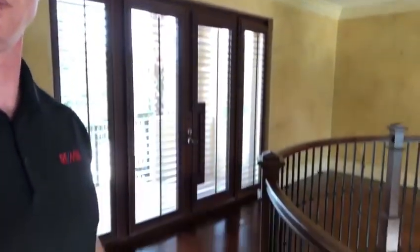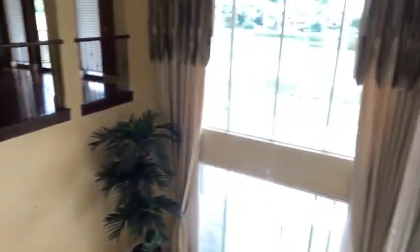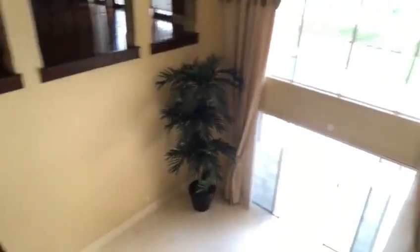All right, so now we are upstairs. The same layout, all the bedrooms are up. You've got a very cool view of the main entrance when your guests arrive. You've got a great view of the lake and the pool. And that's really pretty. So let's see here. Where are we? I'm losing you. Gimbal.